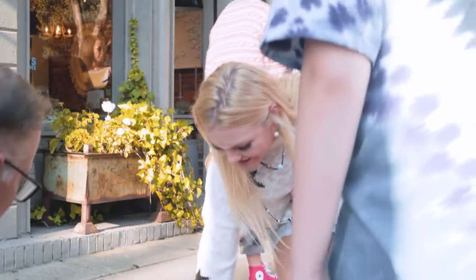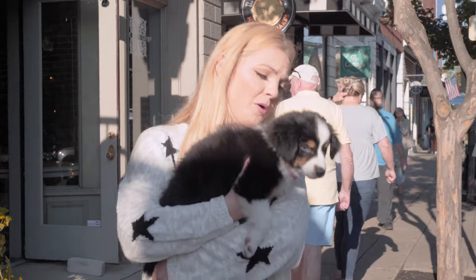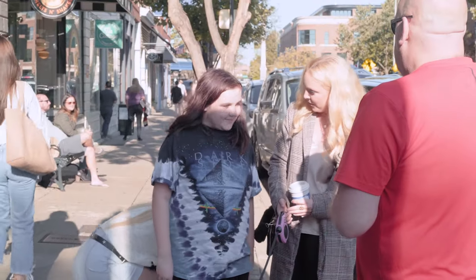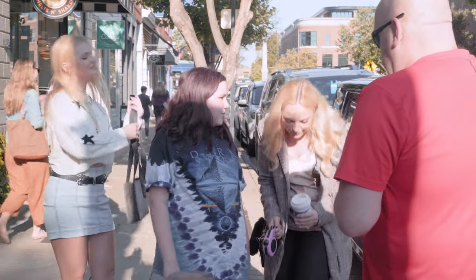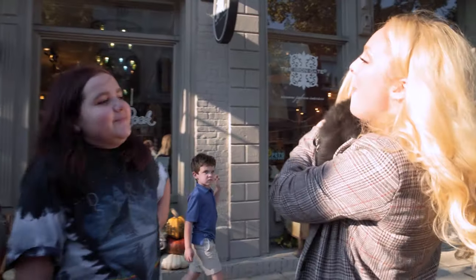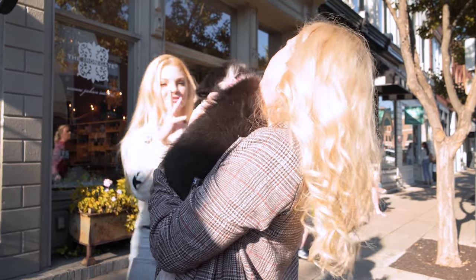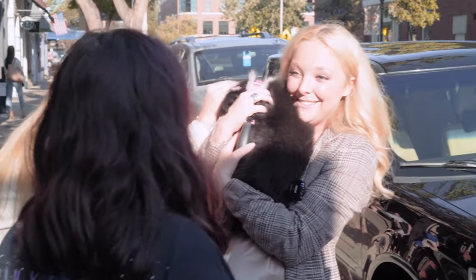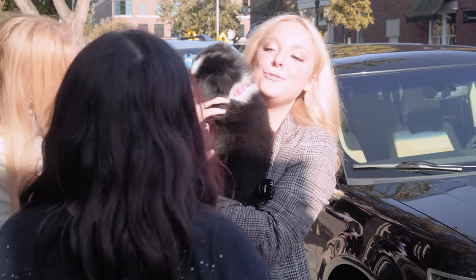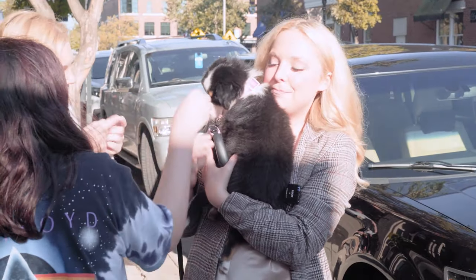Are you kidding me? Can I pick her up? What's her name? Cassie. Is it a little girl? Yeah. She is precious. 8 weeks. Hello, lovin's. Oh, it's got the little puppy breath. I'm obsessed. Oh my gosh, the face. Her name's Cassie. Hey, Cassie. Came from Las Casas, Tennessee. You want a treat, Cassie?